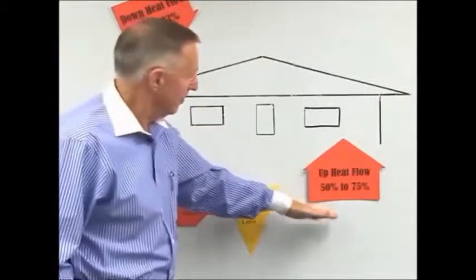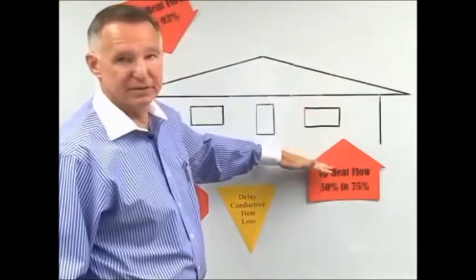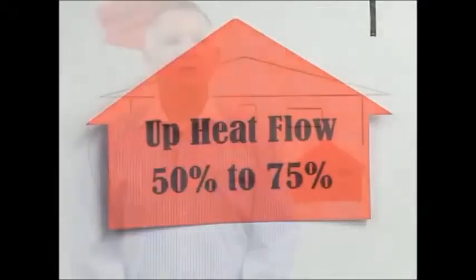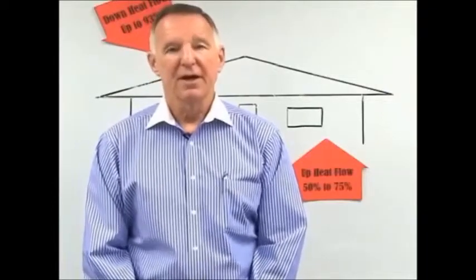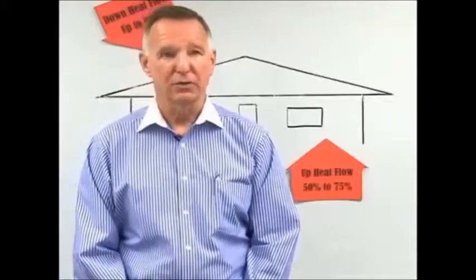In the winter, radiant barrier reflects 95% of this heat back into the living space. Unlike fiberglass insulation, a radiant barrier's efficiency is not affected by humidity or temperature increases. The hotter it gets, the better it works. The colder it gets, the better it works.